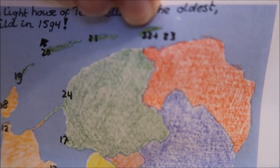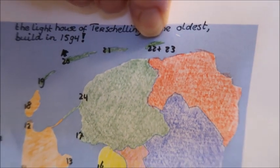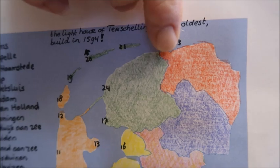So today's and tomorrow's have the same name because it's based on the little island that it's on. It is Schiermonnikoog. It is this little top spot here. You can see 22 and there's 23. So they're both on this little teeny island right here, which is the top part. So today's is 22, and then you'll see the other one tomorrow for 23, but same island.